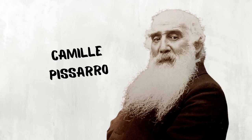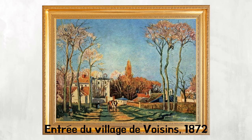Let's look at one more Impressionist artist, Camille Pissarro. Pissarro worked at the same time as Monet and Renoir and helped to pave the way for the Impressionism art movement. His art also shows great examples of how Impressionism art showed how bold outdoor colors were and how sunlight made everything look different. Look at this piece by Pissarro, Entrée du village des Bourgeons.